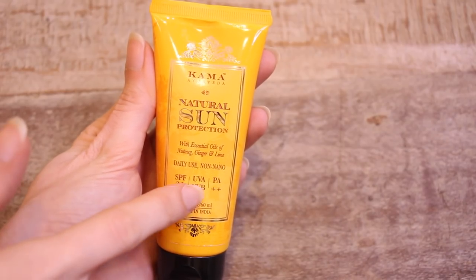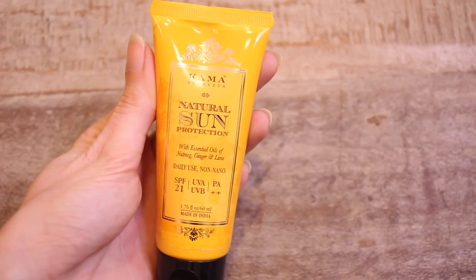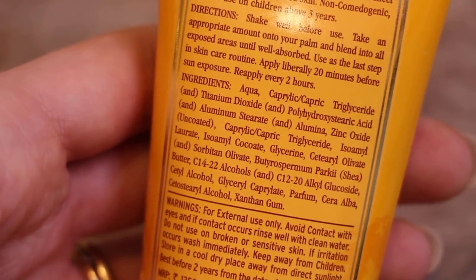Now, this is a great example of a mineral sunblock because it has the UVA protection, UVB, it has PA with two plus signs, and it clearly states all the ingredients, and you can see that titanium dioxide and zinc are popular ingredients in this, and you can see that there's no harsh chemicals. It's clearly a mineral sunscreen.